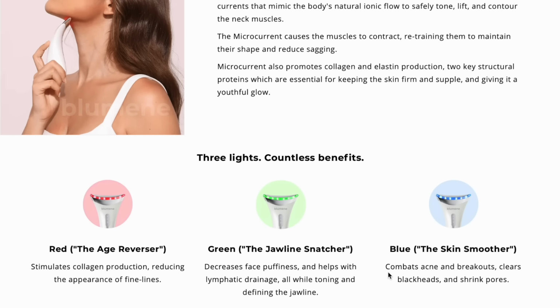But this red setting is also anti-aging, and so what that warmth does is that it helps to increase oxygen and blood flow to the skin, which also helps with collagen production, and so you have the anti-aging benefits of this red light, which I really, really love.